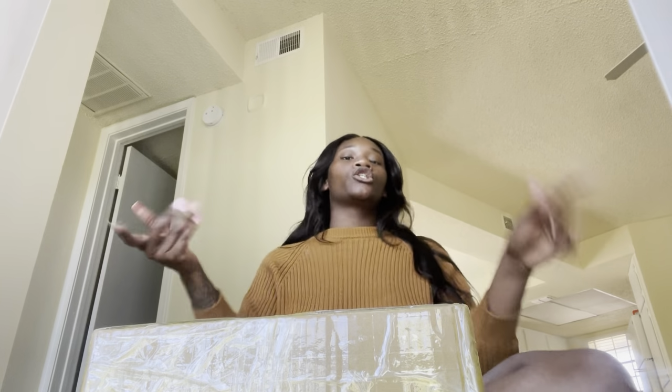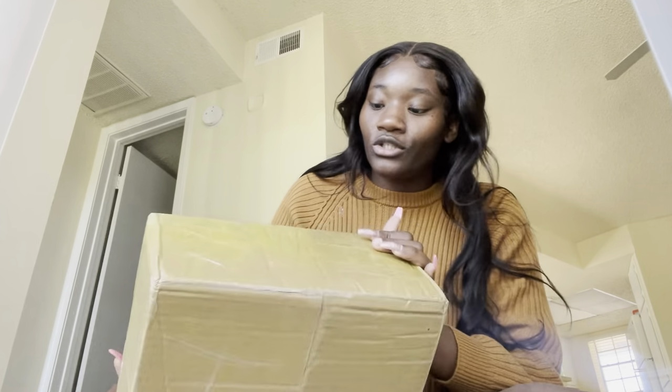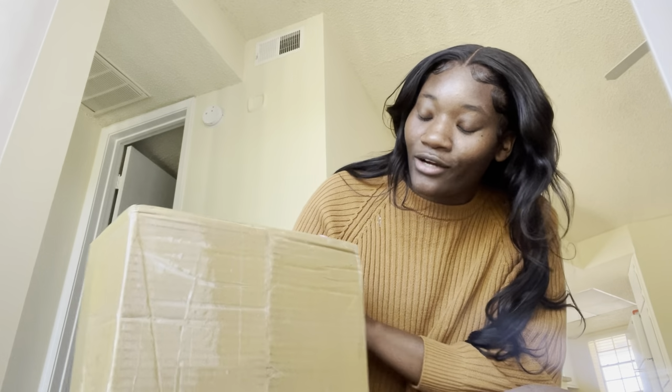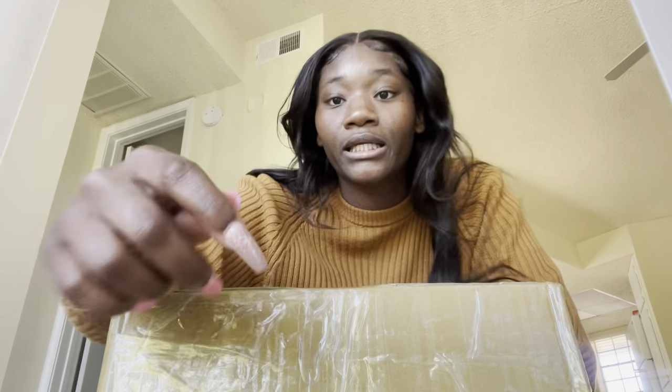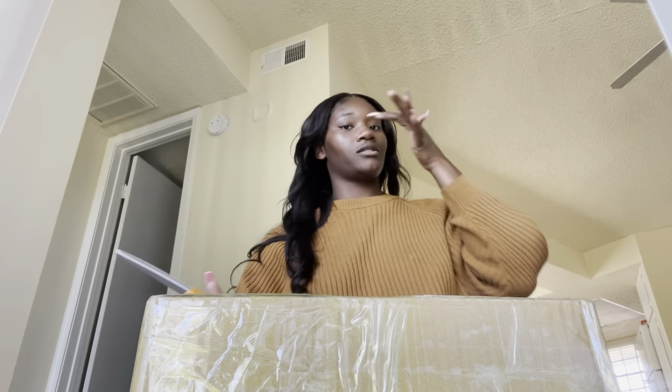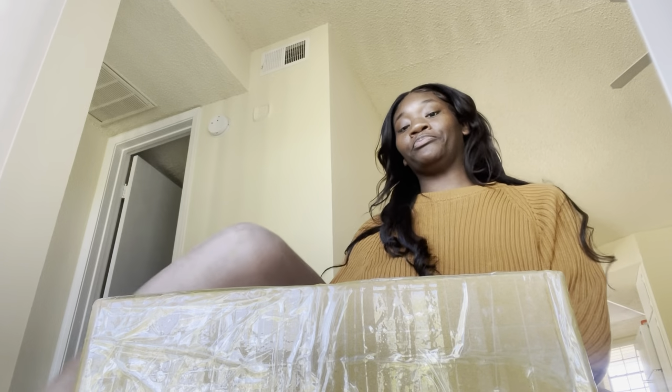But anyway, let's get to it, boo. Let's open up this box because I'm trying to see what's in here. Honestly, y'all, I ain't gonna care. They got it secured good. Give me one second. Let me go get some scissors real quick. Okay, so y'all, I found some scissors.